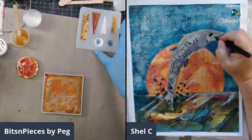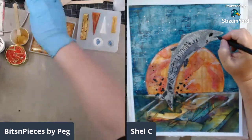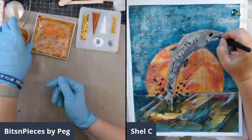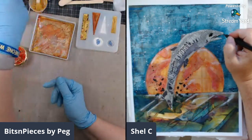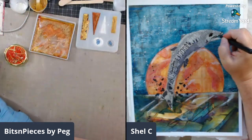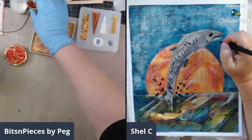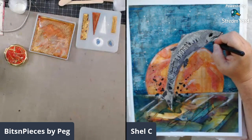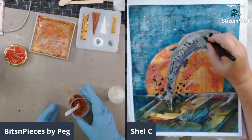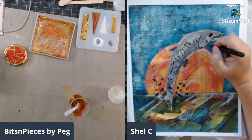Set that aside and set that aside. And I'll be mixing up some more clear in a little bit once I have my other piece ready to go. This stuff I'm just going to pour out on a sheet and make some paper.